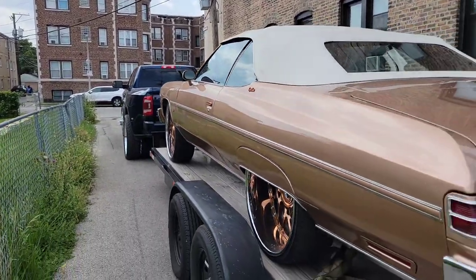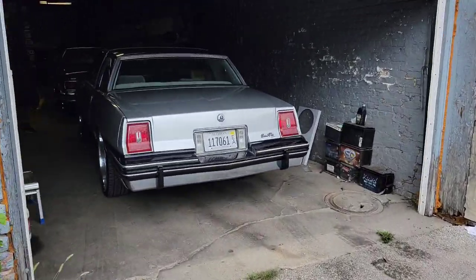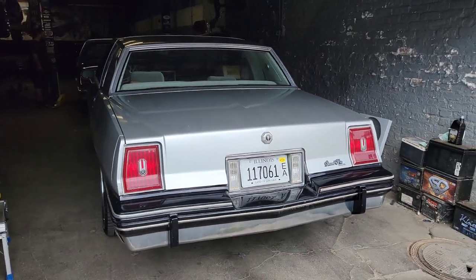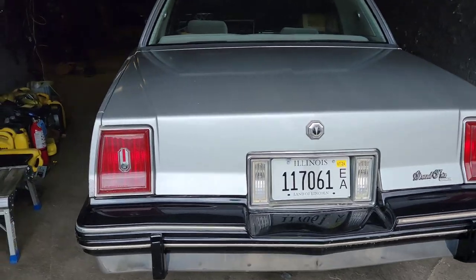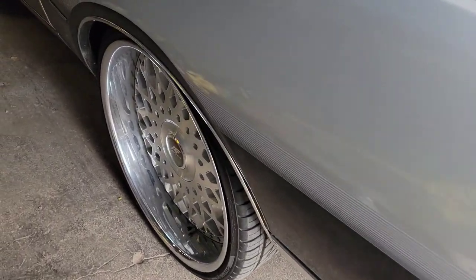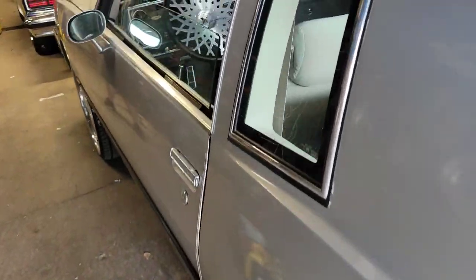And we made it. Right here, the Bowtie Performance. Looks like he got a G-body right here. Somebody got over there pushing. Grand Prix, this thing is clean. What year is this, bro? I believe it's 84 or 85. That's the big cap. Armani Forge. Never seen this wheel from Armani. It looks very similar to the Forge wheel. Full face.